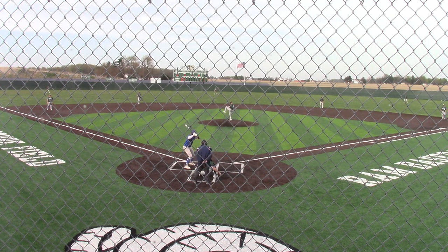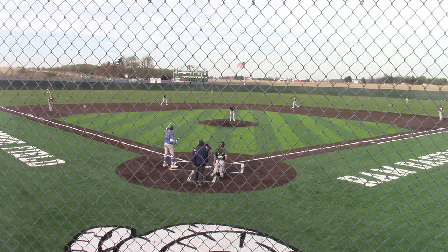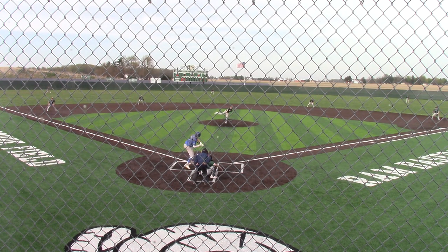Plasman, long look in, gets a sign from Dalton Wolfram. Is 0-1, is low. Ball one. 1-1. One pitch, swung on and missed. Took a little bit off there.